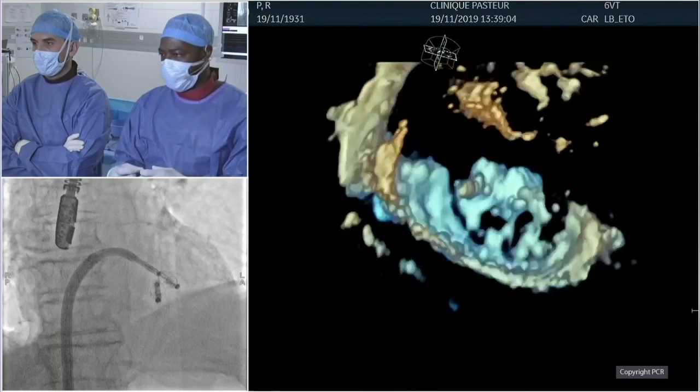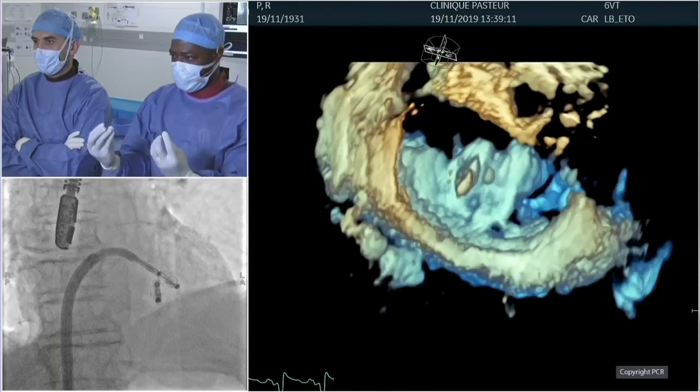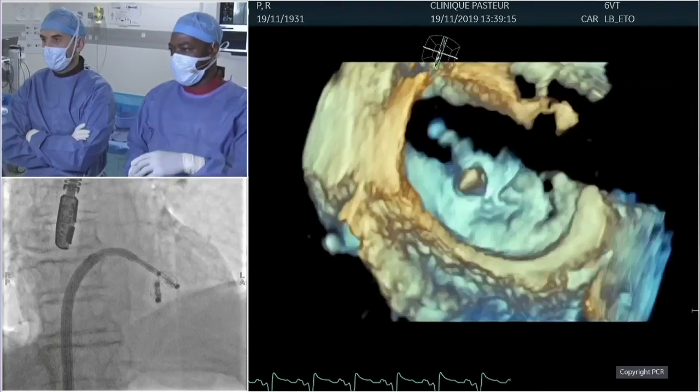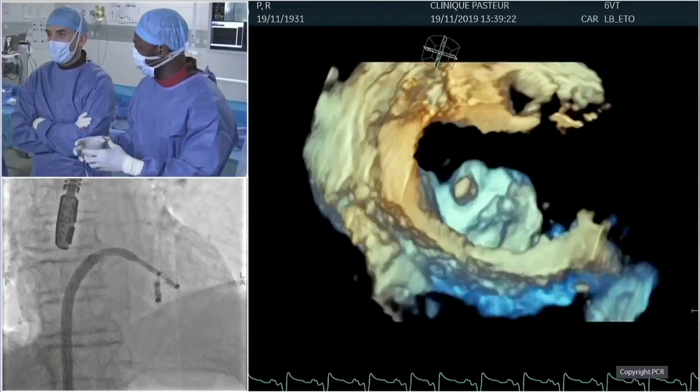So you have both PASCAL implants really close, side to side. You see the spacers. We see that everything is closed. The paddles are really in contact with the spacers. The PASCAL that is more lateral is still attached to the inner catheter, but we feel comfortable. It's going to be difficult to be closer than that, Nico.